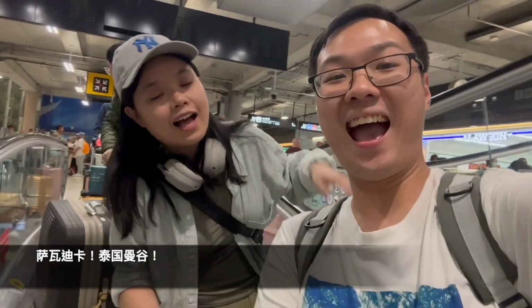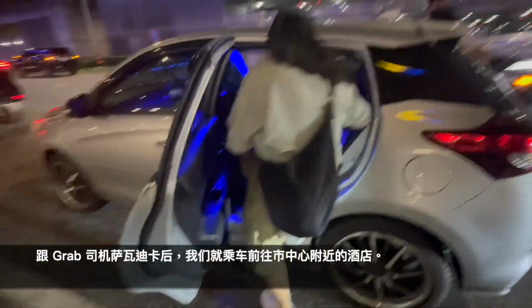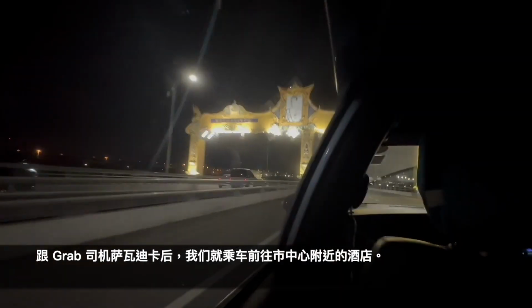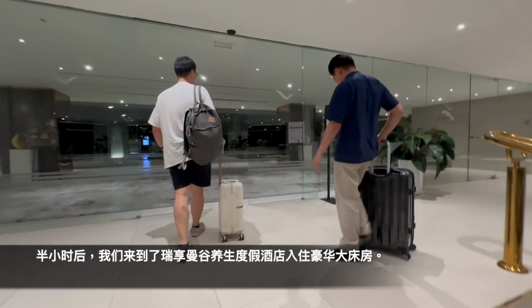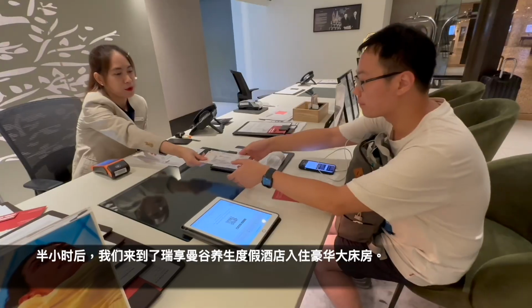And hello Bangkok, Thailand. Or should I have said Sawadika? Well, Sawadika to our Grab driver because we are now making our way to the hotel, which is located in the city center near Central World. In just half an hour, we have now arrived at Movenpick BDMS Wellness Resort and we'll be staying at the Deluxe King room.